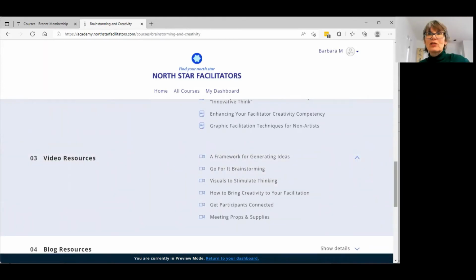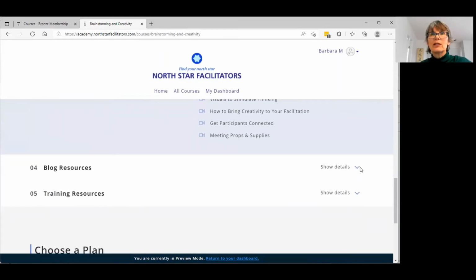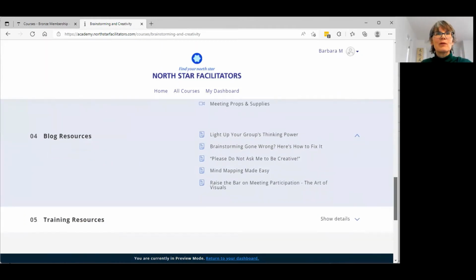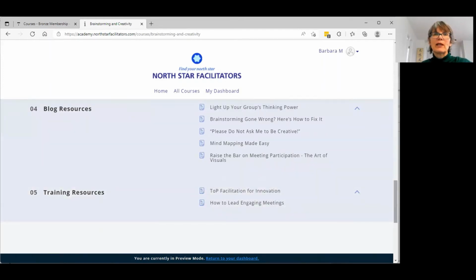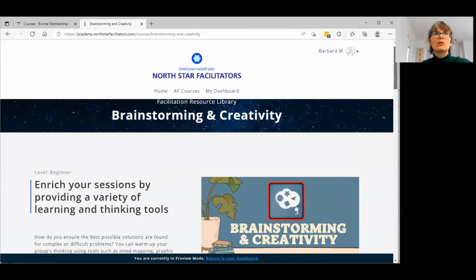Same thing with video resources. We won't put all of those in to start with, but they will be there eventually. Our blogs are related to this topic, so you don't have to go back to my blog and think about, has Barbara ever written about this? And if we have some suggested training that's related to that topic, we'll show you that too. So that's what each of those sections include. We still have a little bit of work to do on that.